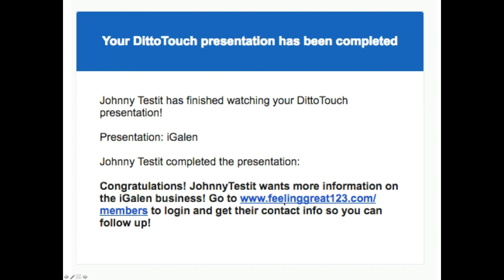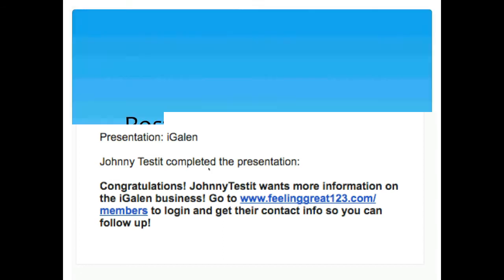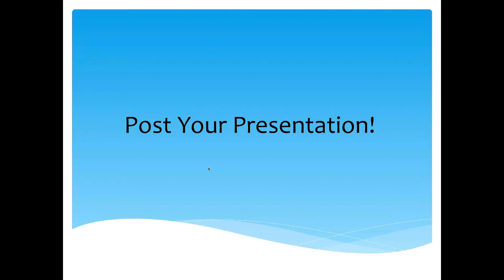We created a simple link so you can log in right from your email with one touch and get their contact info if you don't happen to have it on you. So very simple. And this can come via text or email. It's totally up to you. I know some people like having everything on their phone. Some people would rather not be bombarded with text. Totally up to you. You can change it every time you send one.